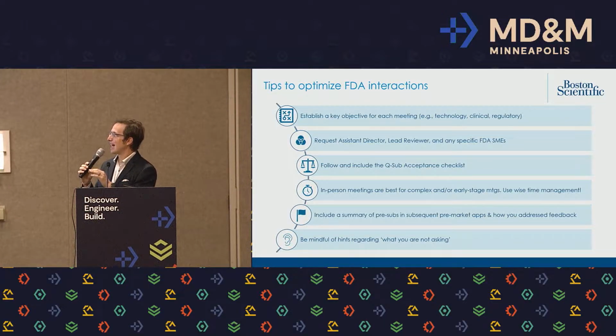And then the last pre-sub will typically be on trial design and what the sample size is and, you know, endpoints and all of that.